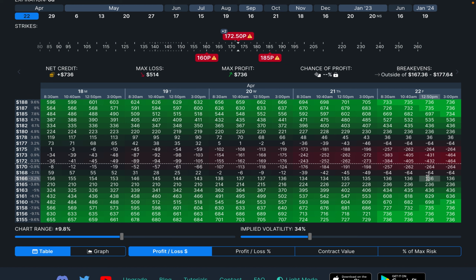So as you can see, our max profit here is going to happen if the price of the stock gets to either of these strikes of the puts that we're selling. So on the upside, if it gets to 185 or higher, that's where you're going to make your max profit on the expiration date, as you can see here. On the downside, if it gets to the strike of the put we're selling, 160 or under, that's where we're also going to make our max profit of $736. So that's the ideal situation, is for on the expiration, the stock gets to either of these 2 strikes.